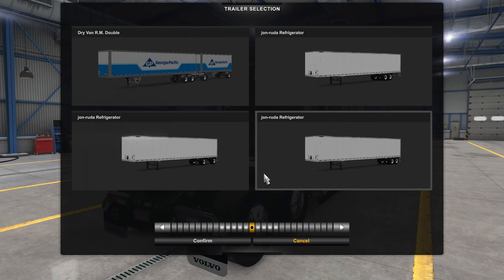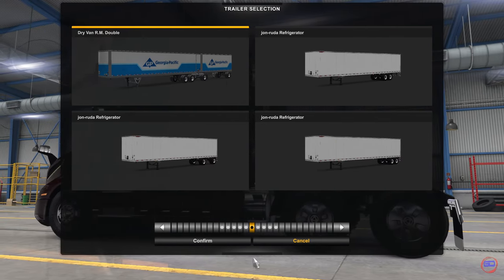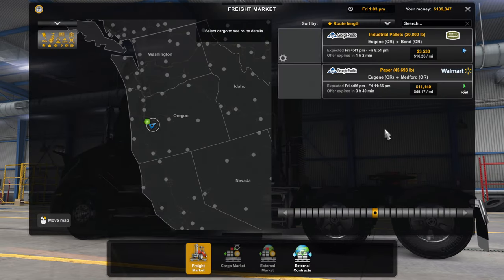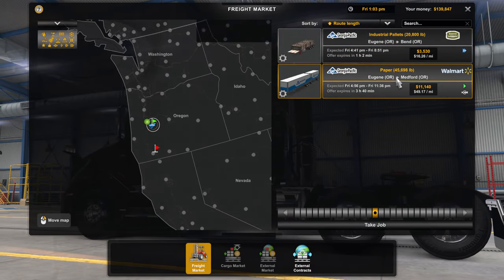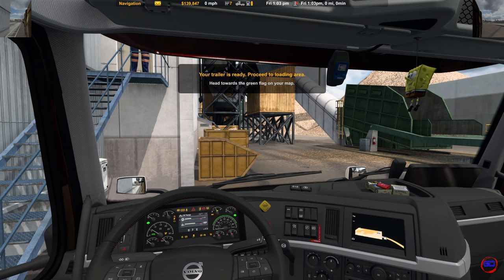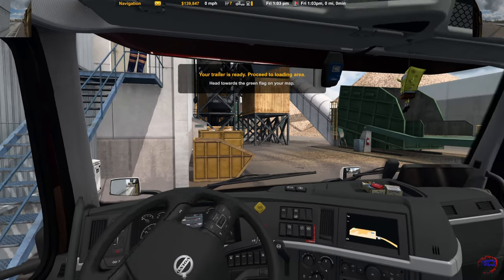Before we do the thing, doubles. Let's do a dry van Rocky Mountain double. Yeah, we'll do that. We'll pay more too. 11,000, there you go. All right, we got another job for you to do, bud.